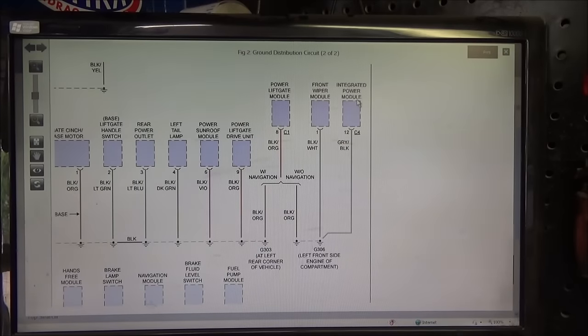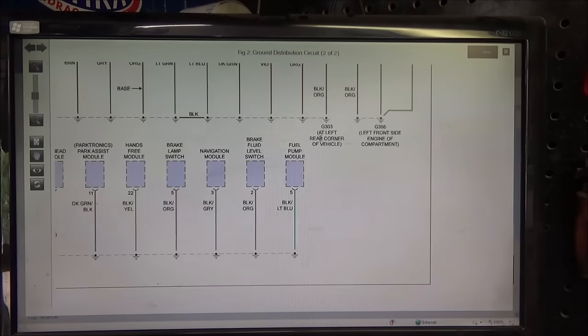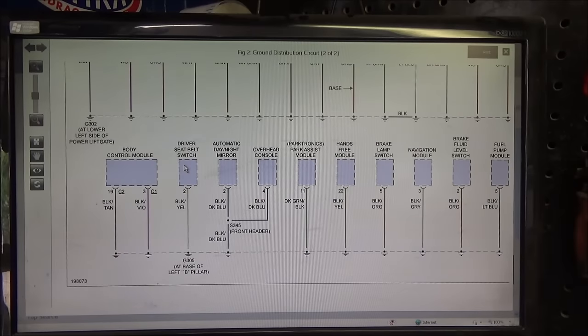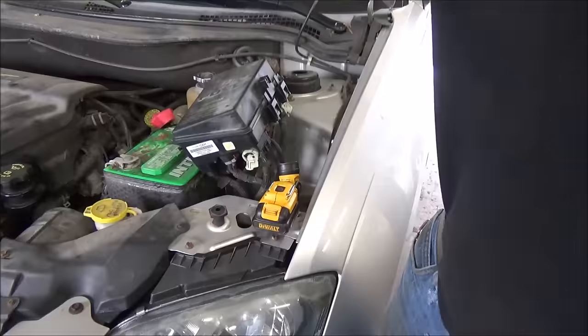All right, so we got another one right there. So that is connector C4. That is the connector we were just in, right? C4, and that is pin number 12. That is gray with black. Okay. Oops, looks like we got more stuff down here. Sorry, jumping the gun. That is the body module. Nope, we should be good.